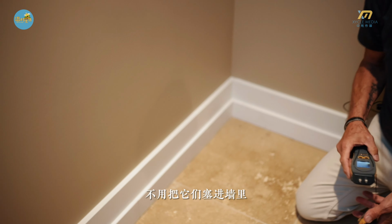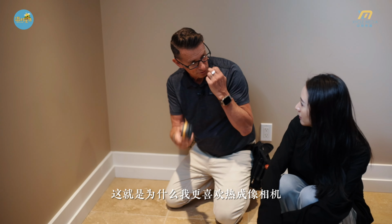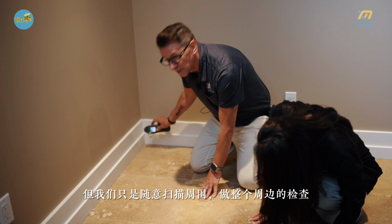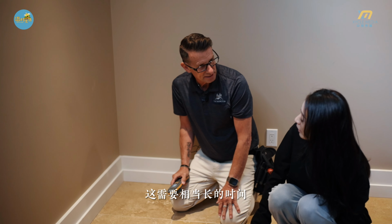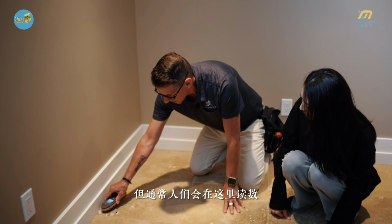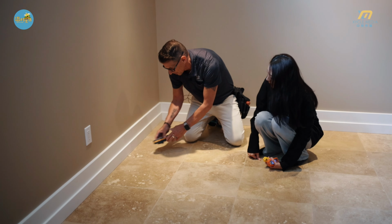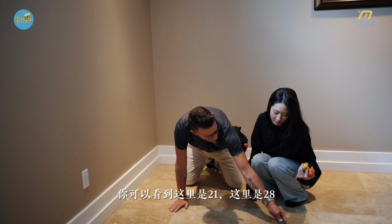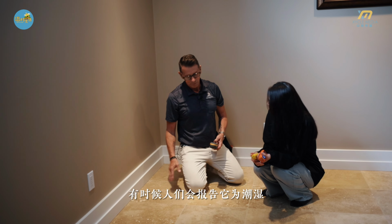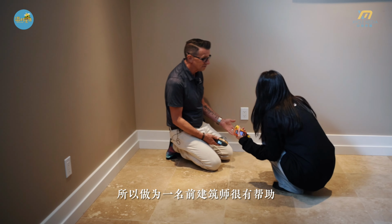Okay. We don't really want to jam these into the wall because you get little holes all over the place. So that's why I like the thermal camera better. But we just kind of scan around and we do the entire perimeter. It's quite time consuming. Yes. But often people will take a reading here, but they won't take a reading back here. See, and there, you can see it's 21 here, 28 here. This is because it's concrete, but there's often people that will report it as moisture and it's not, okay? So it helps being a former builder.